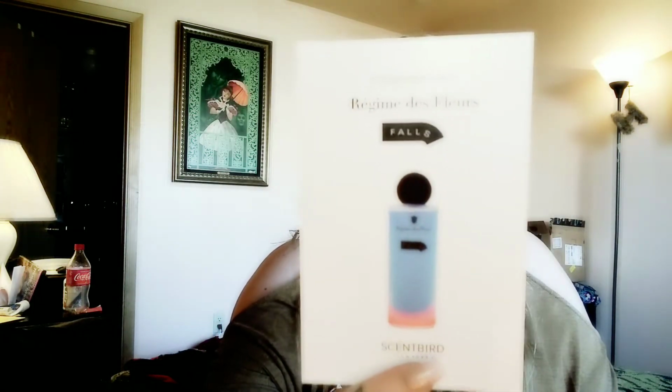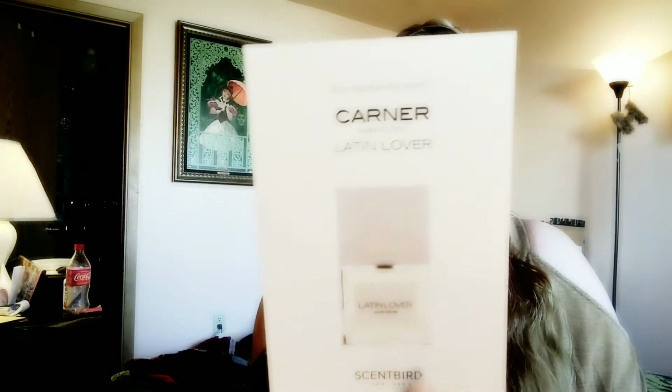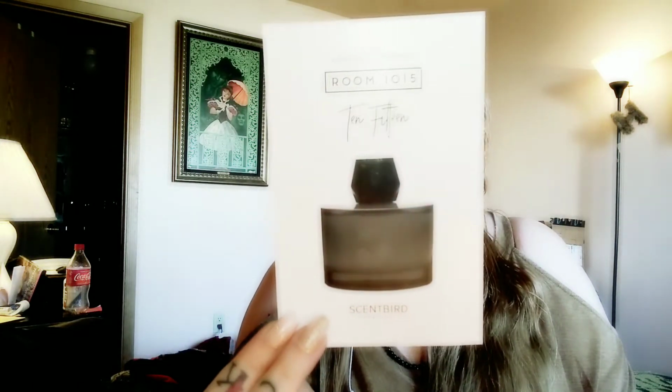This month, I have from Régime de Fleurs the scent Falls. This is a fragrance that I've been looking forward to trying because the other Régime de Fleurs, Glass Blooms, was a really good scent. I have a Carner Barcelona Latin Lover, which I thought was appropriate for this time of the year, kind of spicy and sexy. And then we had a limited edition scent that I added to my queue, Room 1015, the perfume.